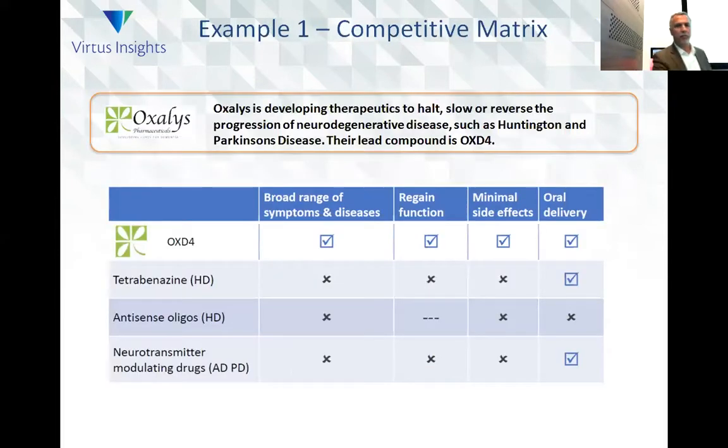And here's an example, a company called Exalis. They're developing a therapeutic to halt or slow or reverse the progression of neurodegenerative disease, such as Huntington's and Parkinson's disease. Very exciting development.